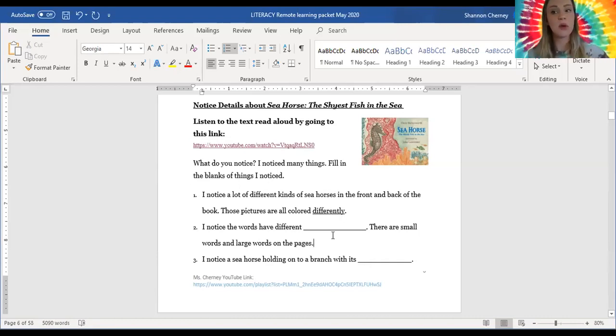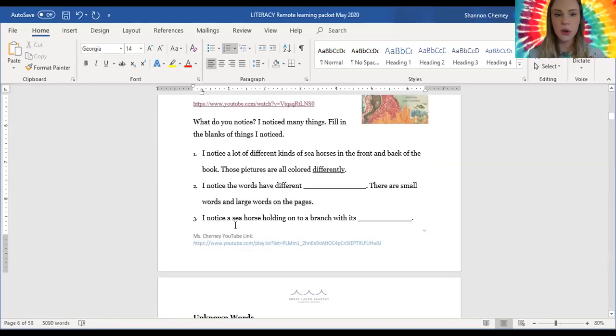If you need more time, you can always pause. Now, I also notice that a seahorse holds onto a branch with its what? What does it use to hook onto that branch? Fill in the blank. If you need more time, you can pause the video.